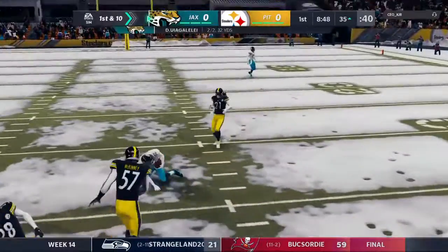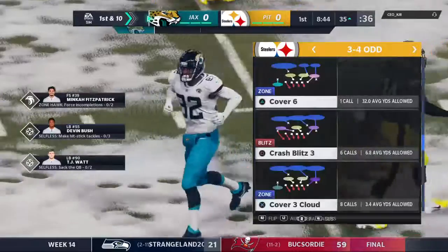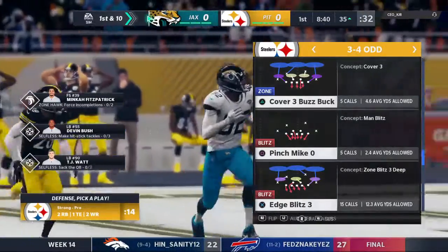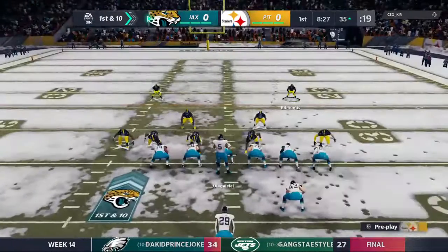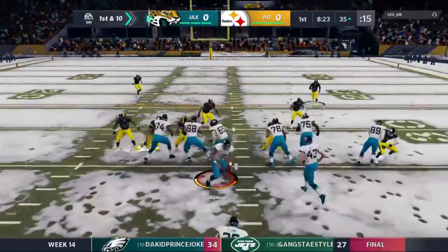The throw here caught by Devontae Parker. And he's got this down to the 35. Another nice gain. That's now 30 yards between those last two plays. 1st down, Jacksonville. Operating out of Steeler territory now. Here's 1st and 10 at the 35-yard line.